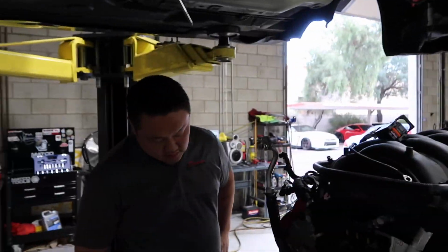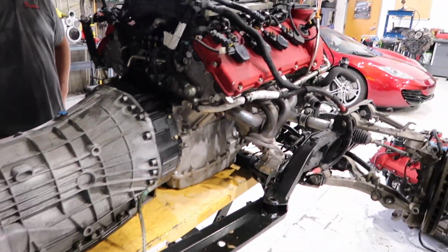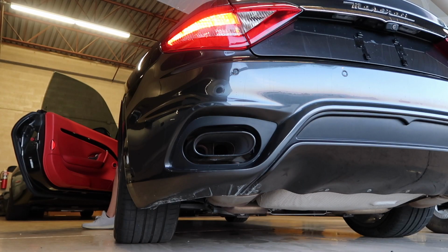Oh, so now's the time to do something? Oh yeah, now's the time to do our cat deletes? No, I like it just as it is. I don't think we need to go crazier. That's right, guys, we like the exhaust with just the resonator delete X pipe.